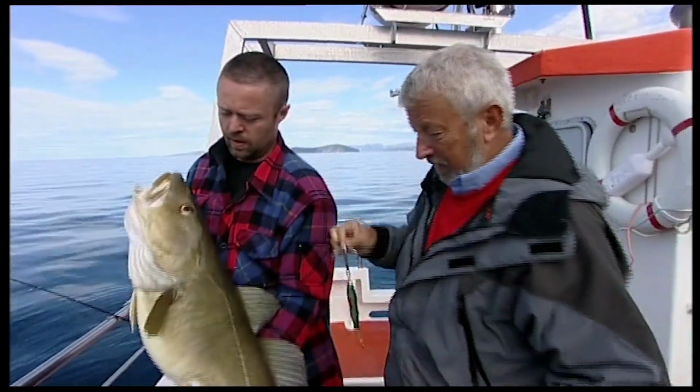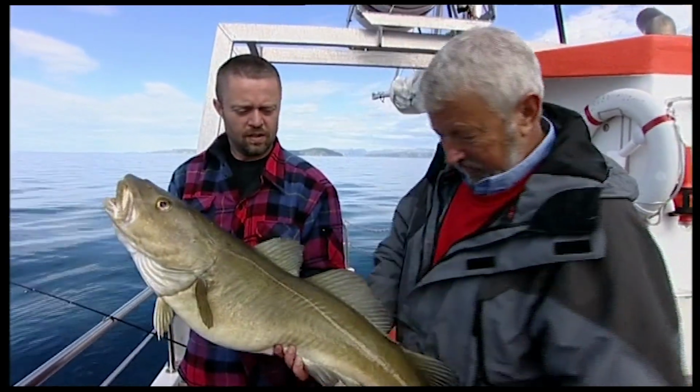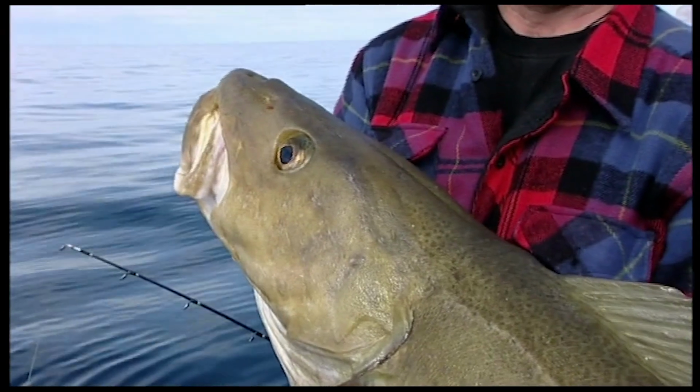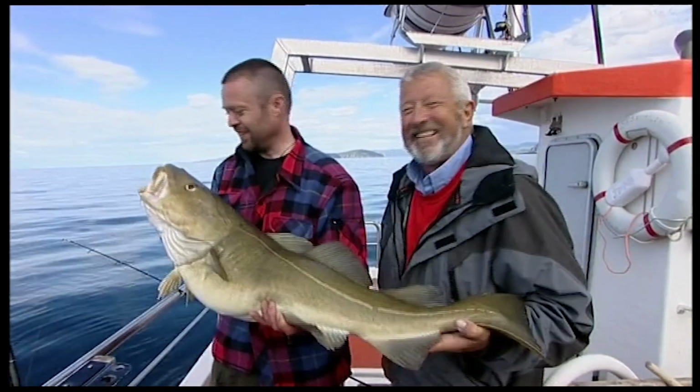You can see why we need such big trebles now for these cod. That is a beautiful fish, isn't it? Beautiful fish. Look at that. Beautiful big tail. Those 3 dorsal fins of the cod family. Lovely big lateral line. Well done. Okay. Hope we can get some more. Yeah, I hope so.